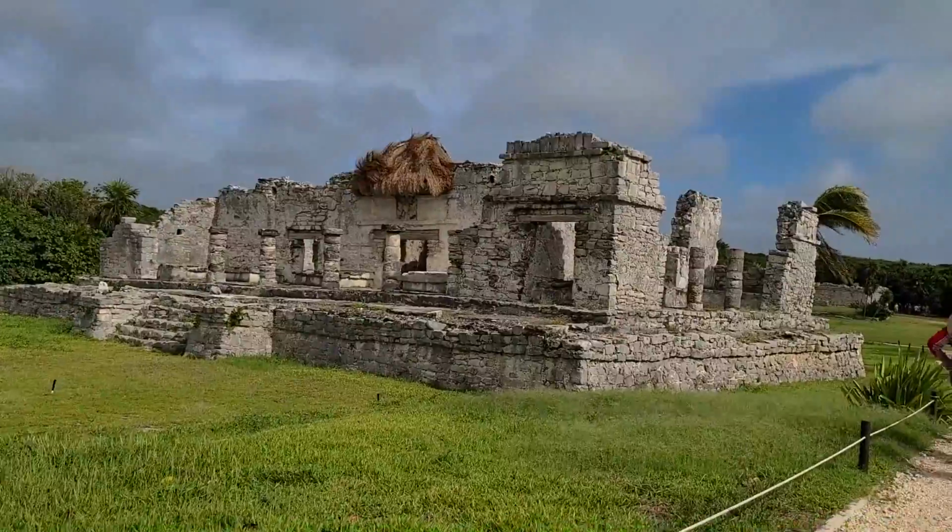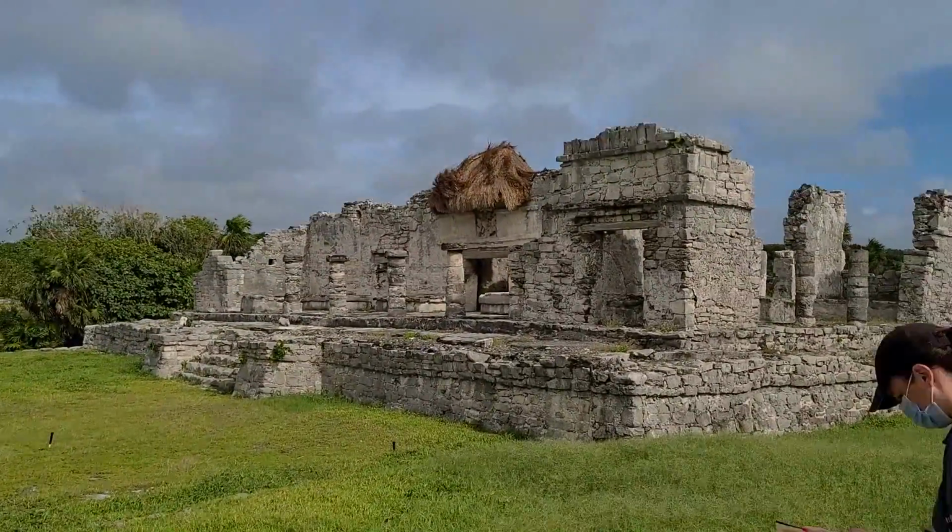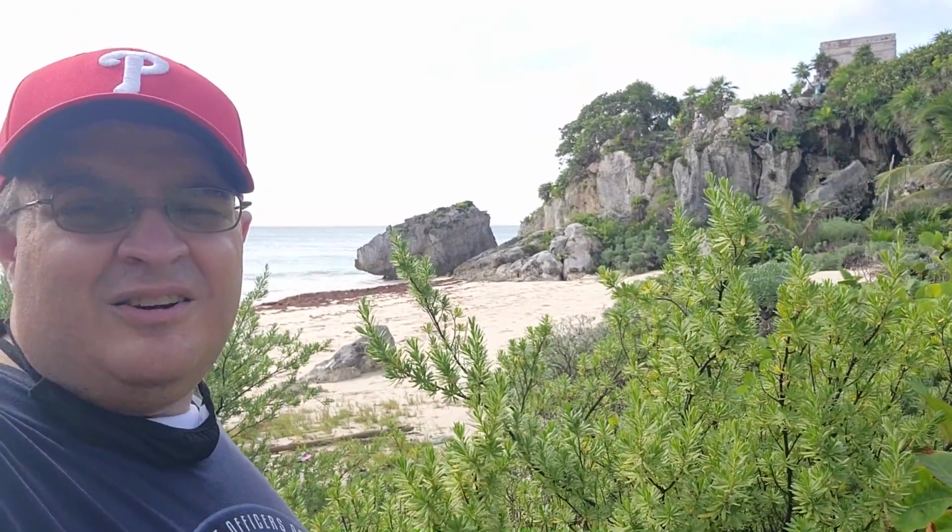Palace of the Great Lord. Here down by the beach in Tulum, you can't walk on the beach because it is a turtle sanctuary. Here the turtles come to make their nests, and the baby turtles are in there waiting to be born, so you can't walk past these bushes.